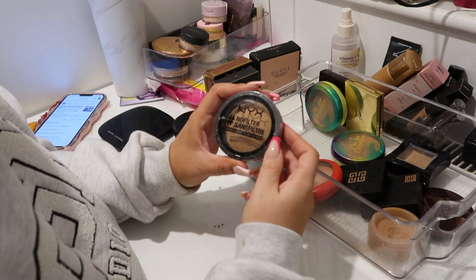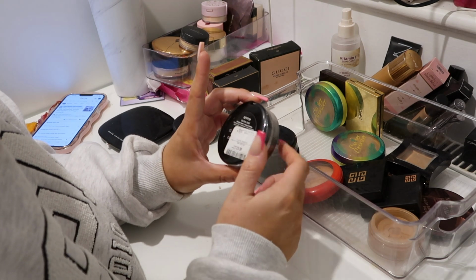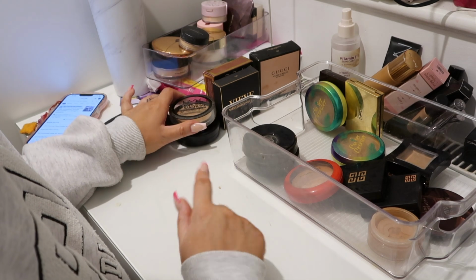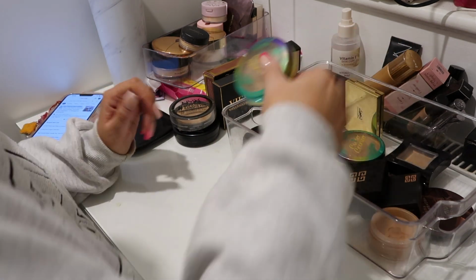The NYX No Filter is the best dupe I found, but they discontinued it. I literally got it from TK Maxx for $3.99. It's unopened, so when I finish that MAC one I will crack on with that.